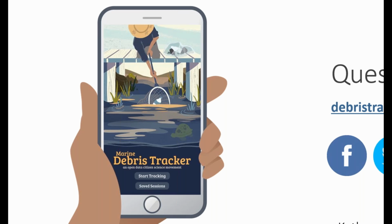I also have a question. Would you be able to expand on any of the trends that you see in the data, like in different regions where people log the data, or in different times of the year? So for example, here in South Africa, there's often a lot more litter at the beaches, especially over New Year's, or at times of monsoons in India. Are there any trends there that have come out?